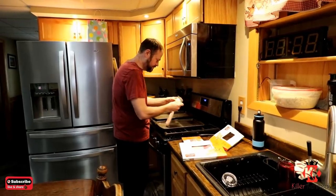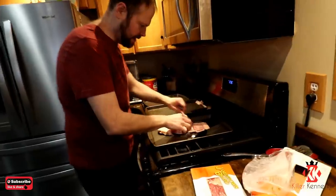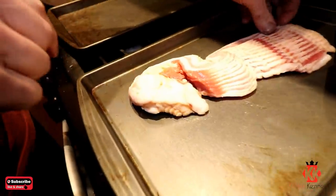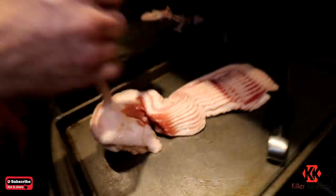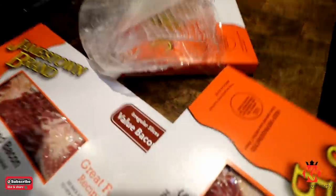But I think they're delicious. Got that irregular slice. It even says so right on the box. Slab of fat right there. Look at it. Irregular slices. It is irregular.